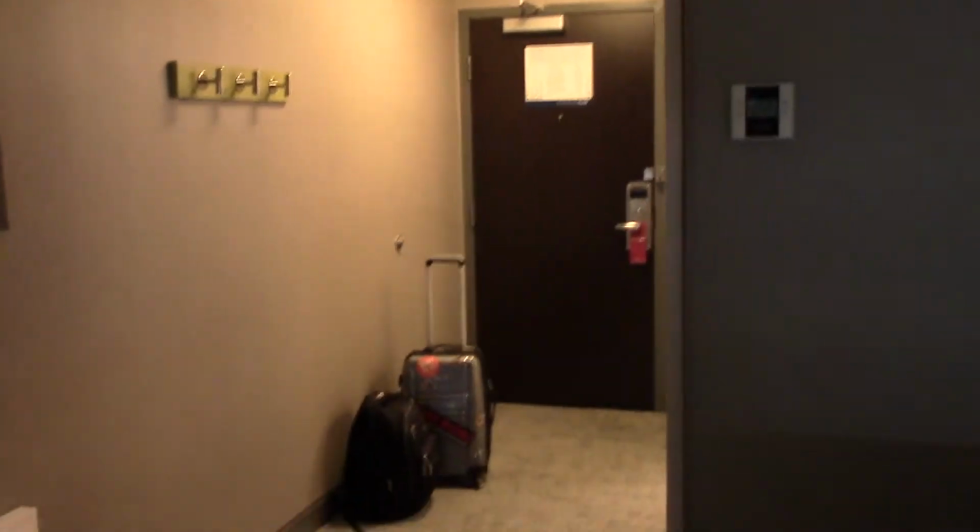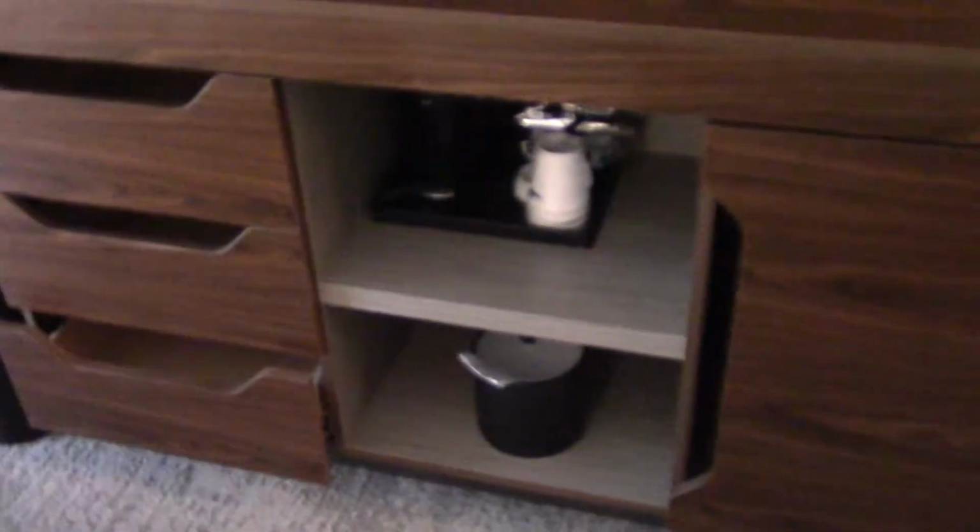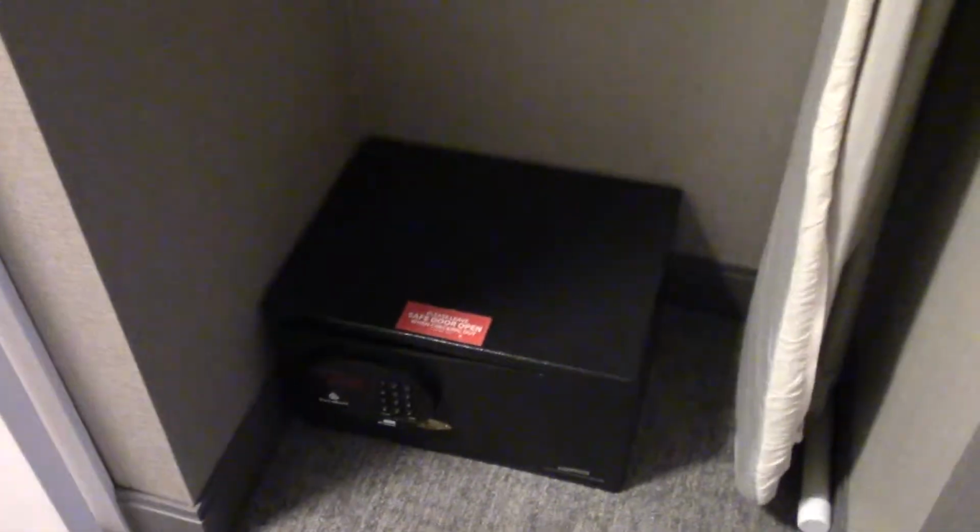So, yeah, a fairly price-effective option here in Edmonton. Very nice, very close to the mall if you're going to West Edmonton Mall, so I recommend it for that, certainly. You've got a drawer underneath that, so that's a little bit different. And beyond the barn door here, of course, you got your ironing board, you've got your safe on the ground there, and some hangers, extra blankets.